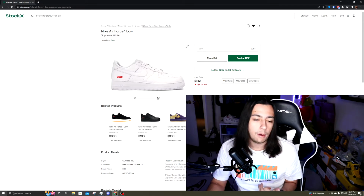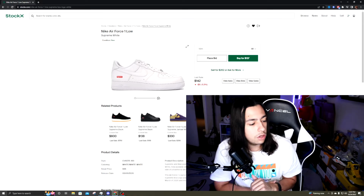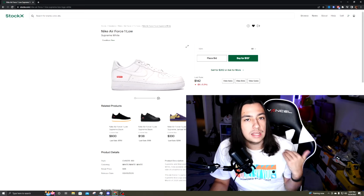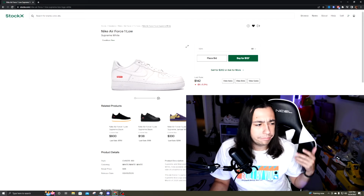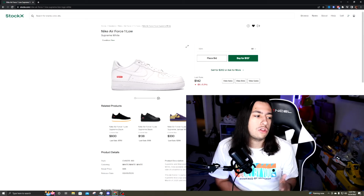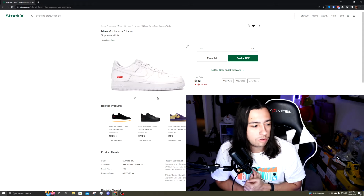Now, these shoes are coming out tomorrow. Again, retail $96. We should see them restock at the usual time on Supreme, at 10 a.m. Central for me. They're going to be in the same place they always are. If you go to Supreme, if you go to the shop and then you go to shoes, they should just pop up right there.